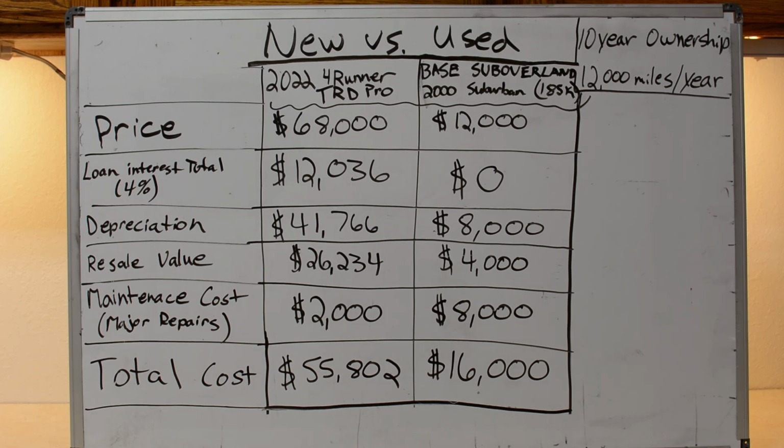So you have $16,000 for the used, 22-year-old vehicle at the time of purchase, if it's in 2022, or a brand new 4Runner. Both, the TRD Pro is set up for off-roading, more capable than the Suburban, and anyway, I'm not going to get into that, but awesome rig, obviously.